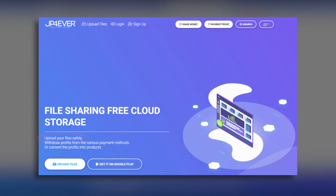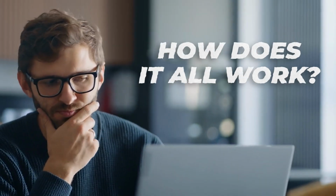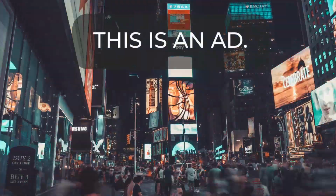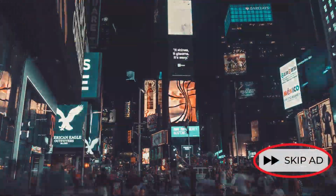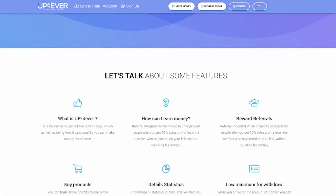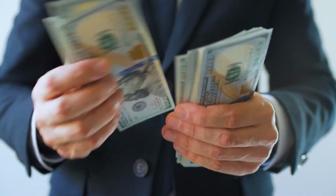The homepage says, upload your files safely. It says you can withdraw payments from various payment methods. So how does it all work? Someone downloads your song from the website, ads will be shown and they'll have a choice, skip the ad or watch it. This platform is doing nothing more than sharing ad revenue with you. Yes, you. What a deal, right? What if we show you how to multiply your earnings?